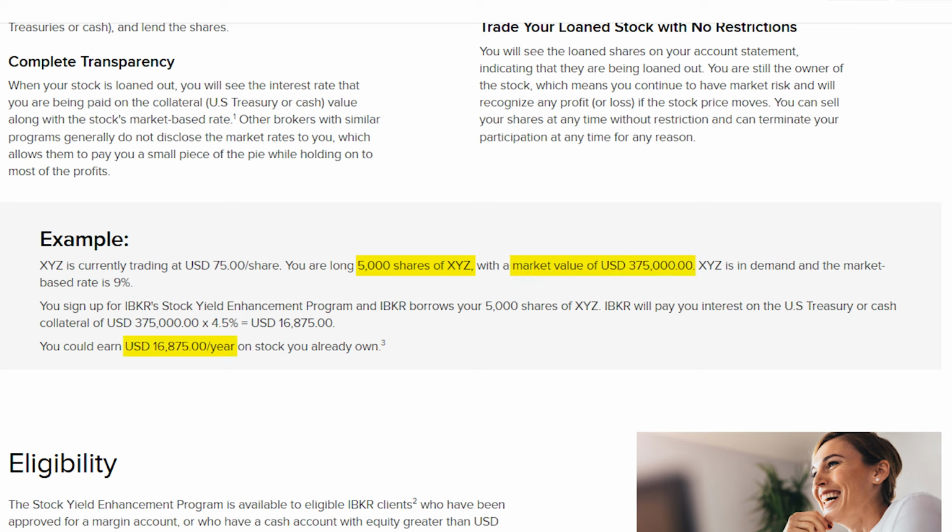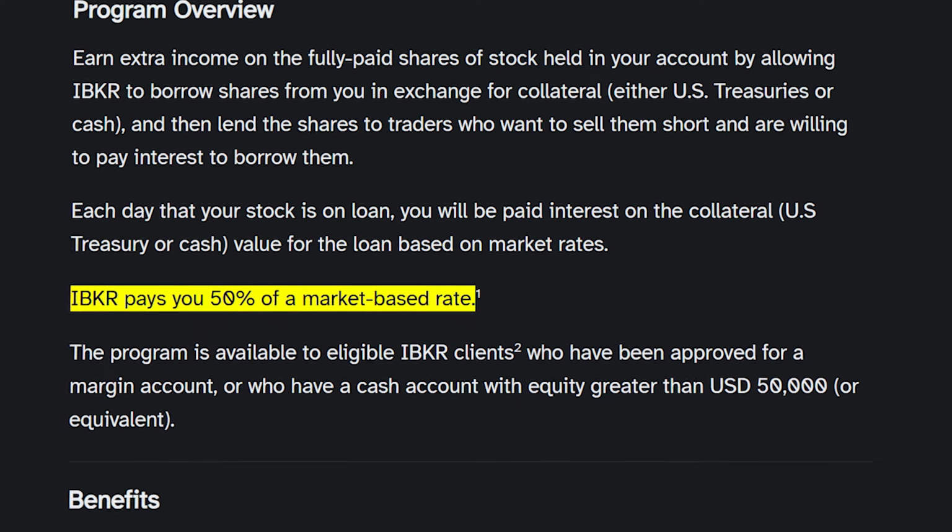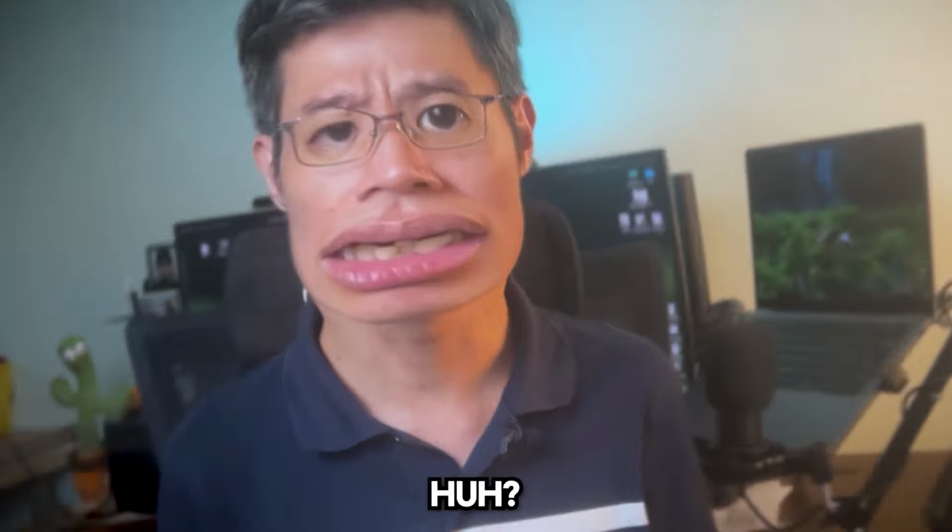And from there, you will start earning interest. For every day the stock is being lent out, you will earn 50% of the market-based rate on the collateral amount. Okay, I'm sure after hearing this, you'll be like, huh? What did you say? So, here's an example.